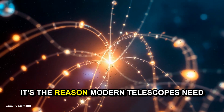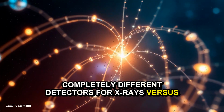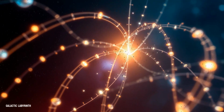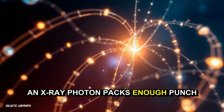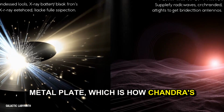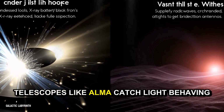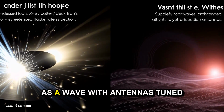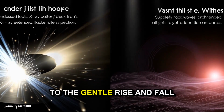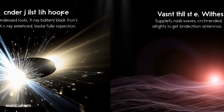It's the reason modern telescopes need completely different detectors for X-rays versus radio waves. An X-ray photon packs enough punch to knock electrons loose from a metal plate, which is how Chandra's detectors spot black holes, while radio telescopes like ALMA catch light behaving as a wave, with antennas tuned to the gentle rise and fall of electromagnetic ripples from cold gas clouds.